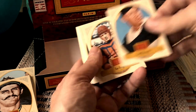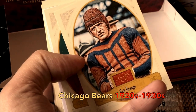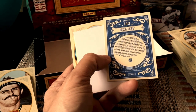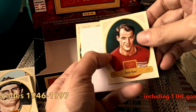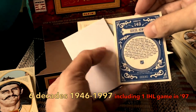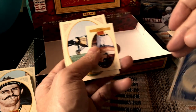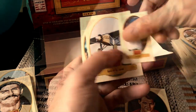There's Mazeroski. Look at this guy, Red Grange. Now, I don't know if I'd want to be anywhere near this guy in a bad mood. Oh, cool, look, we got a Gordie Howe. That's really nice. So you could theoretically hit a case hit of a Gordie Howe auto in these boxes. Don't bank on it, but that's really nice. And it's got him in the 1940s or 50s, certainly in his heyday. 26 seasons, same amount of seasons as Chris Chelios, by the way. But he played over, what was it, 4 decades? Something ridiculous. 5 decades? I can't remember all these truisms.